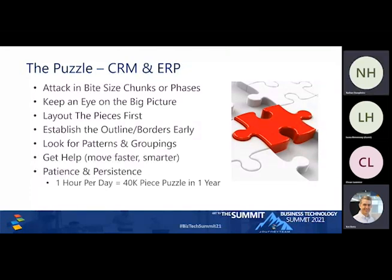Okay. Sorry about that. So we're just clipping through these things related to putting a puzzle together. Look for those patterns and groupings, like colors, things that you would organize together as you put that puzzle together. Then sometimes, invariably, if it's a large puzzle, you may need to get help so you can put that puzzle together quicker, faster, and smarter. So sometimes I'll solicit the help of a friend or a family member and put that puzzle together faster. But ultimately, it just comes down to patience and persistence when putting together a particular puzzle.